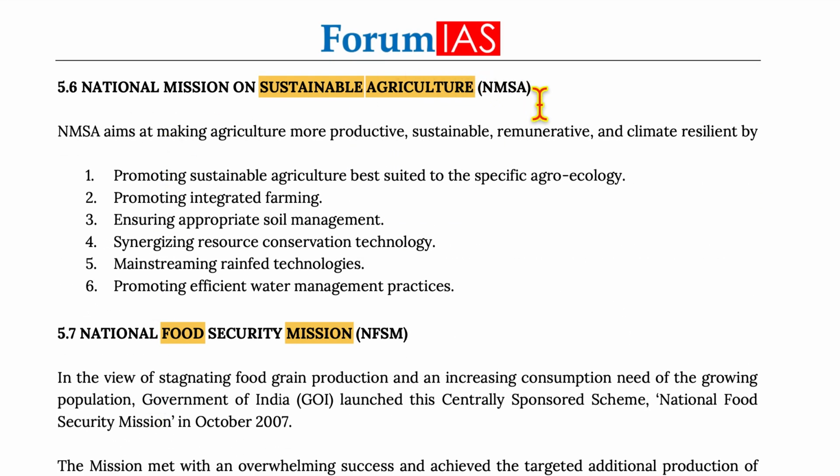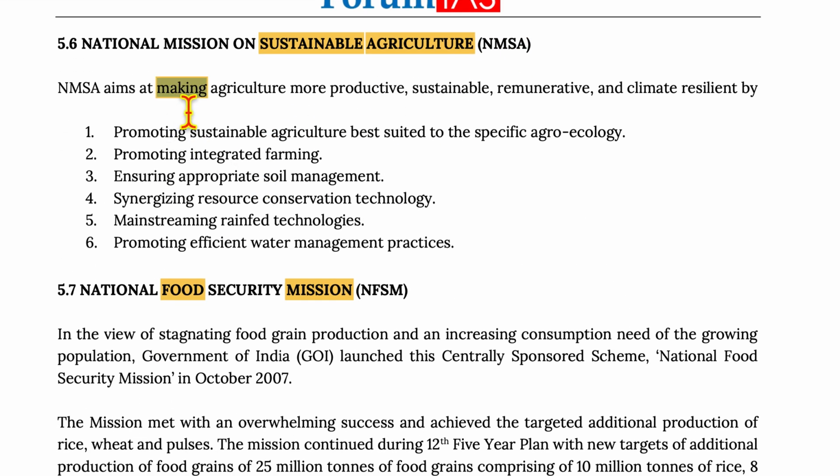Now, the National Mission on Sustainable Agriculture is aimed at making agriculture more productive, sustainable, remunerative, and climate resilient by promoting sustainable agriculture best suited to the specific agroecology. It also wants to promote integrated farming, ensure appropriate soil management, synergize the resource conservation technology, mainstream rainfed technologies, and promote efficient water management practices.